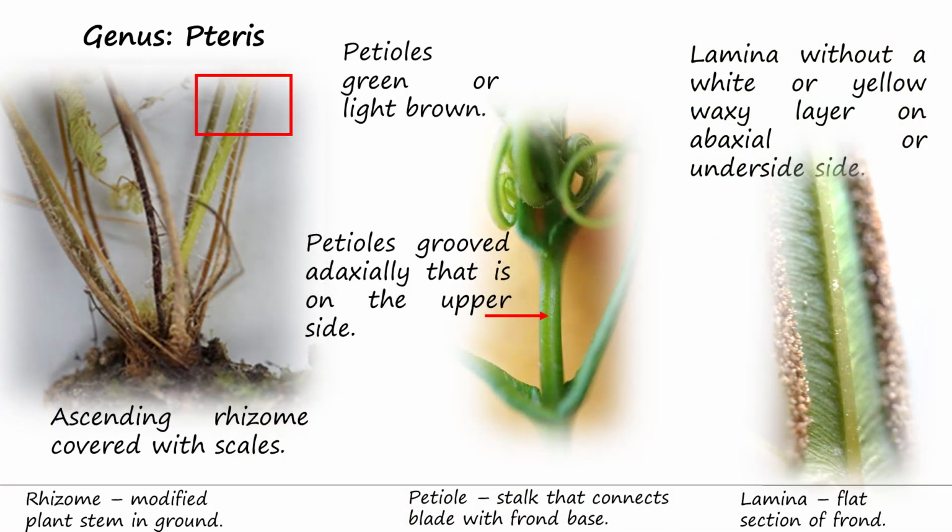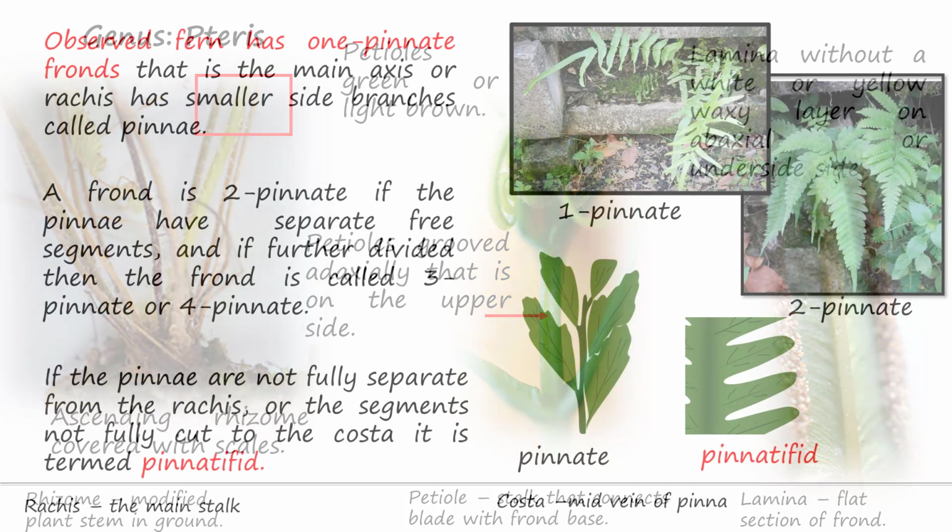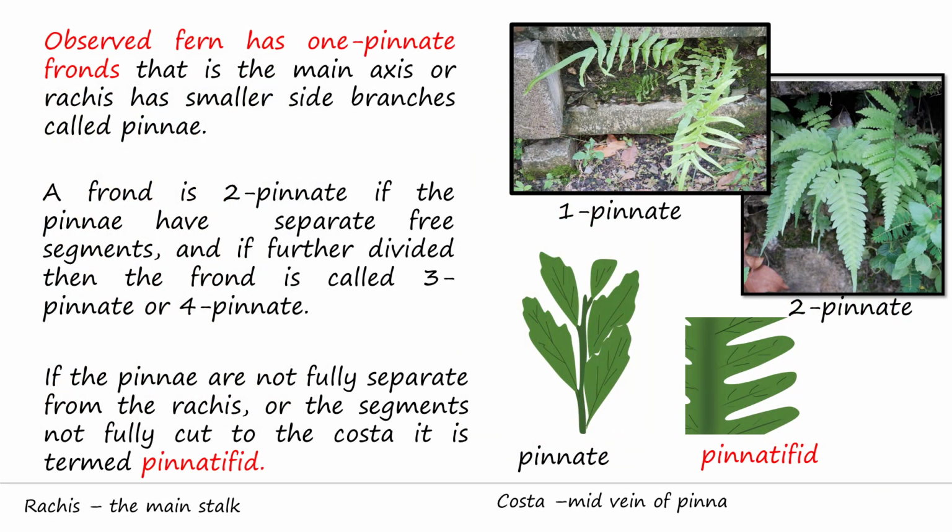Also consistent with the assignment as Pteris is the ascending rhizome covered with scales, green or light brown petioles, petioles grooved adaxially, that is on the upper side, and absence of a white or yellow waxy layer on the underside of the lamina. The observed fern's one-pinnate fronds help differentiate it from many other Pteris where frond dissection is 2 to 3 pinnate, pinnatified, lobed, or forked.